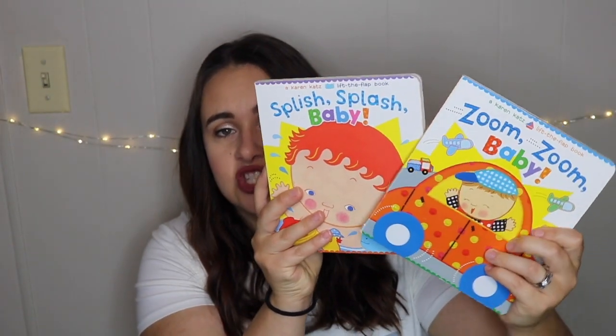Next thing I want to mention, I think I mentioned in my favorite baby products from 6 to 9 months, but I want to mention them again because I think he might love them even more now that he's a little older. They are the Karen Katz Lift-the-Flap books. They look like this. She has a ton of different kinds of these books. Look them up on Amazon. There are endless books like this by Katz. I just love them.